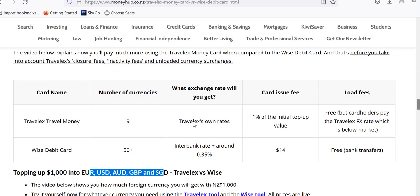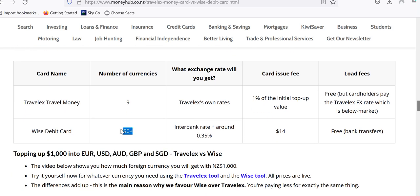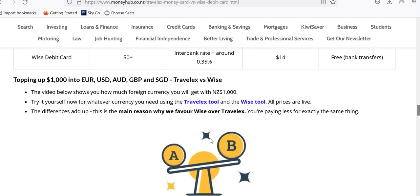So just as a comparison here, you can see with Wise you can put up to 50 plus currencies. Travelex is about 9. That's probably not going to affect you too much if you're traveling around Europe, the US, Australia. But it is worth noting if you are going further afield. And then you can see that the Travelex rates are the ones that you'll pay, whereas the Wise debit card uses the money rates between the banks, so much cheaper. And yeah, there's just a few things to be aware of there.